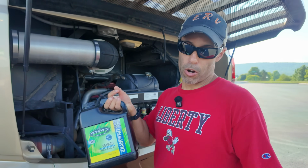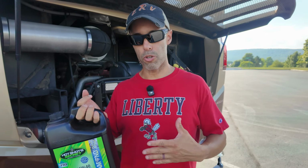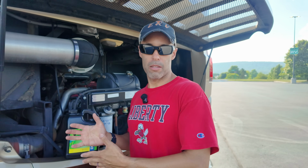This is our choice, the Hot Shot Secret 15W40 Blue Diamond PAO. This is one of the best oils you can buy. It is pricey, full synthetic, but the tests speak for themselves. One of the best oils on the market, resistant to high temperatures, it has additives in there. If we're gonna put in, we put in the best.